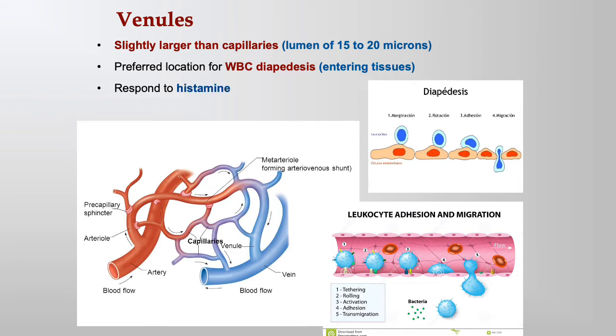Venules respond to histamine. Histamine, remember, is a vasodilator, and venules will respond to histamine, and that helps the white blood cells get out as well. Primary place where fluid escapes in edema. So remember we talked about things like congestive heart failure, used to be called, now called heart failure. We end up with edema, and so that's when the plasma is leaking out of the blood into the tissues. The main place that happens, it happens to some extent in the capillaries. The main place it happens is in the venules, which of course are right on the side of the capillary. There you see the diapedesis in the bottom diagram there, and in the upper right as well.